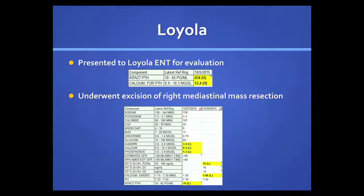At that time, his PTH after surgery had gone down to undetectable. His calcium was 8.5 when you correct it for albumin. It was around 9, and his phosphorus was low. He also had a 25 OH vitamin D that measured 16. So overall, he did pretty well on his hospitalization. He did have the complication of hungry bone. We had started him on oral calcitriol and calcium, and he was discharged without any other major issues.